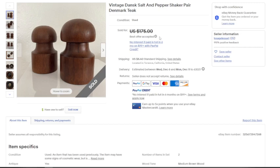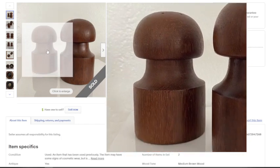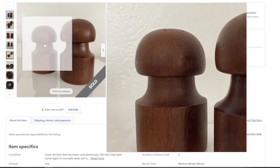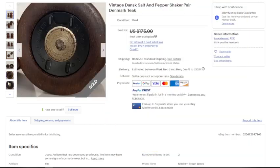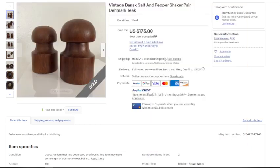I did see a couple solds in the $150 range, so since we can't see what the best offer was, I would assume it's somewhere in that $150 range, but these are very basic looking. If you're just walking around a thrift store and see a couple wooden salt and pepper shakers that kind of look like they have a mushroom top, worth picking them up and taking a look on the bottom to see if there's any maker's marks. And I will show you the picture here. It'll say Dansk Designs Ltd on it, and you will know that you probably have found some money.